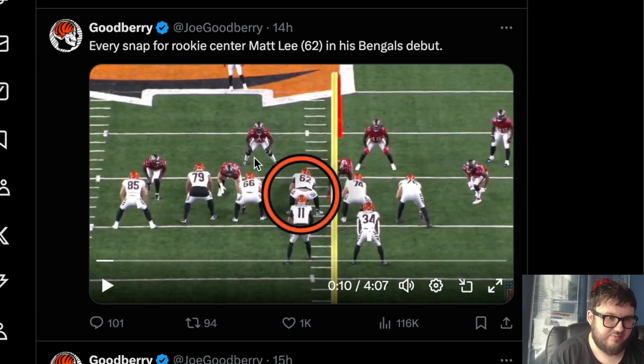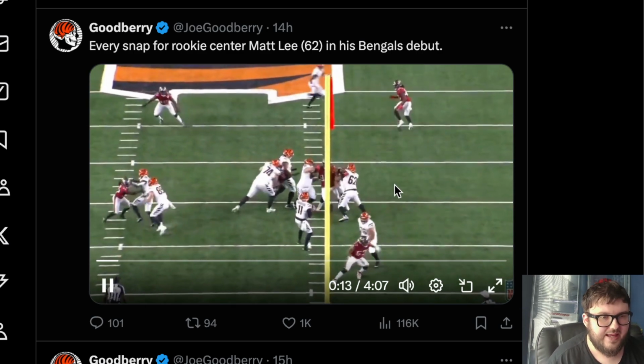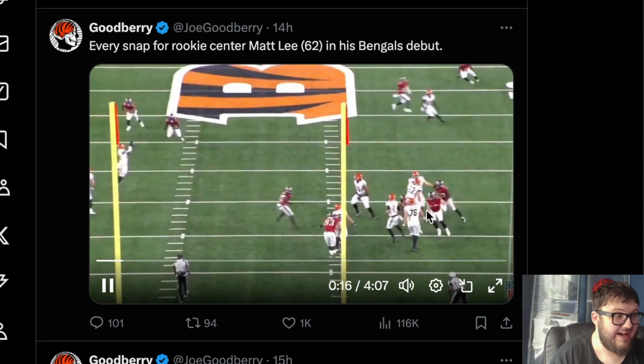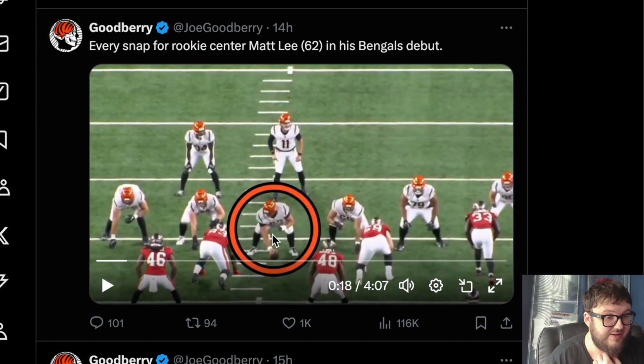This is a better look right here. So again, you can see number 62. Let's go ahead and watch him. So he goes from one guy to the next guy, and gets that block right there. And this man does not release his block. He looked really good in his first preseason game.